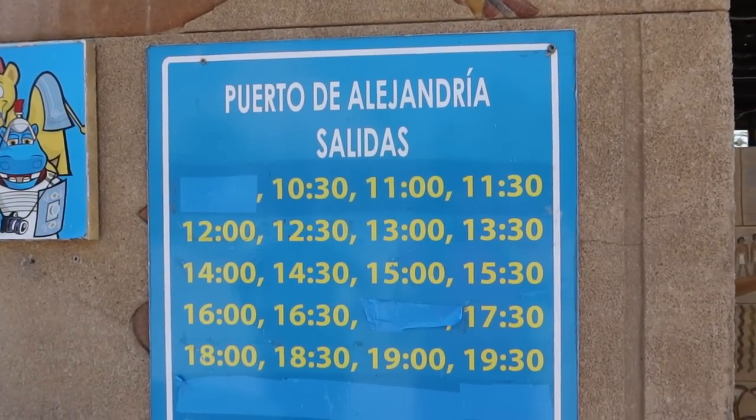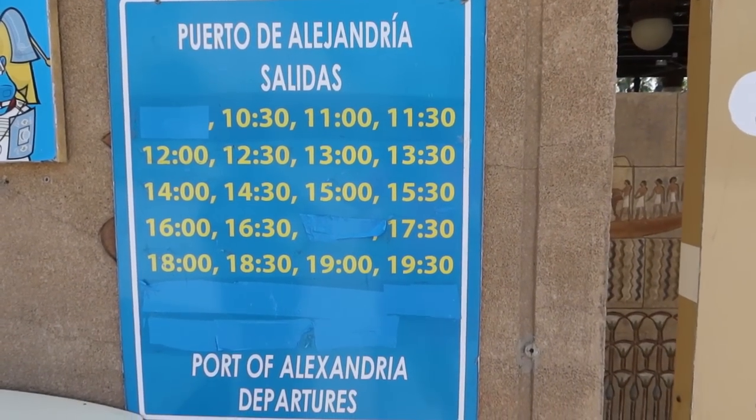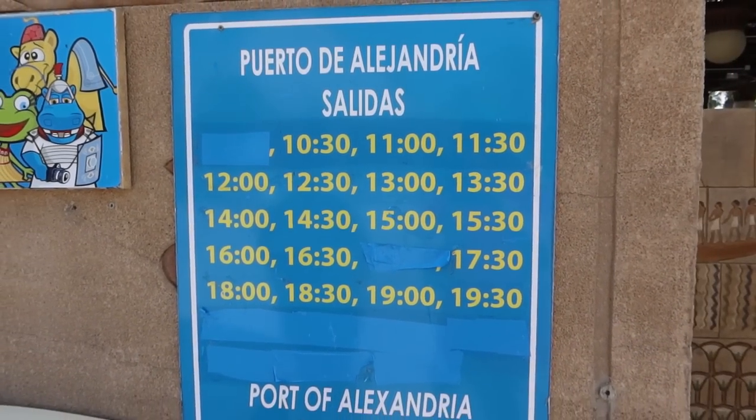As you can see, the boats depart every 30 minutes just there, apart from at 5 o'clock. Maybe that's when they go for the tea.